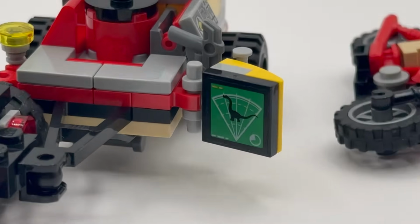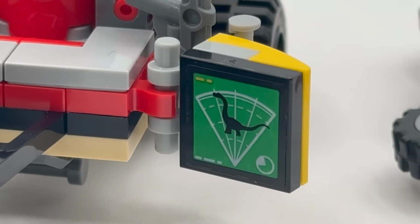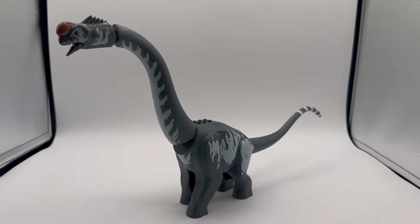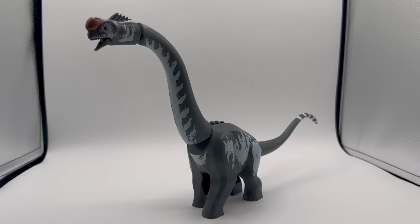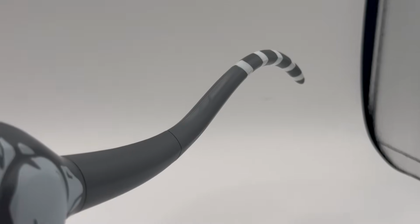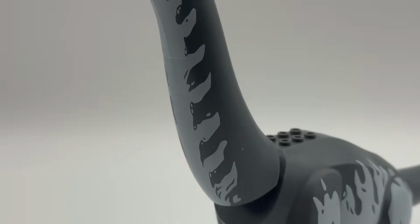Of course, the minifigs included are unfortunately just very identical to the largest set, Martin Krebs, Zora Bennett, and Dr. Henry Loomis, providing really no sort of distinction between buying the largest set and this one, other than you get a few extra characters in the larger one. But again, the minifigures aren't really the focus here. The focus is on the dinosaurs, and well, it's in the name. Let's take a look at the Titanosaurus.